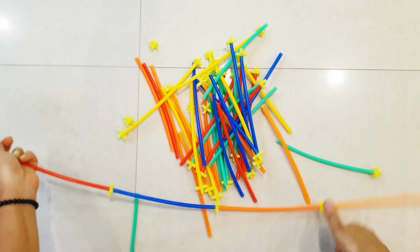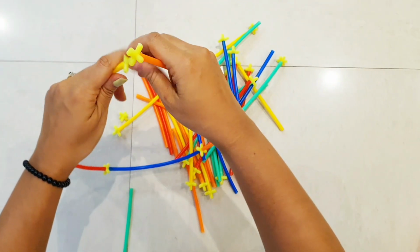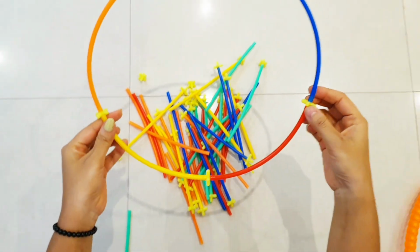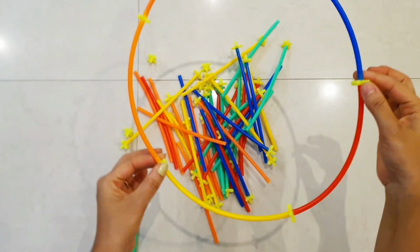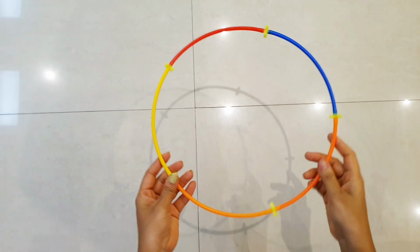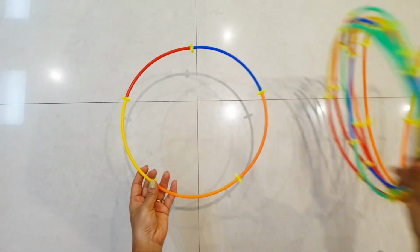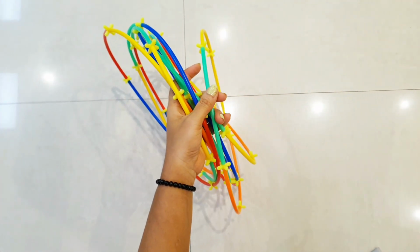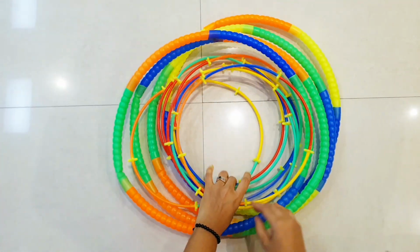It's not necessary that you need to have some expensive things. Just by simple things, you can prepare something interesting for your child, and you can make a good playground for them at home. So likewise, I've made so many circles out of it, and now I'm gonna show how I'm gonna use it on the floor.